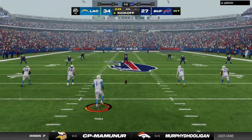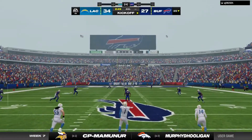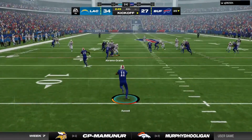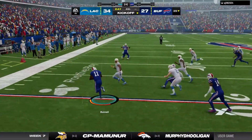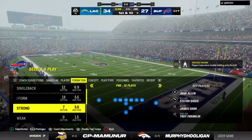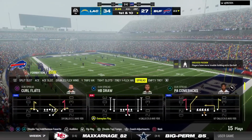Now after the touchdown, here's Piñeiro to kick it off. From a couple yards deep, he'll bring it out of the end zone. And ultimately cannot get this out to the 25-yard line as he's dropped at the 23.